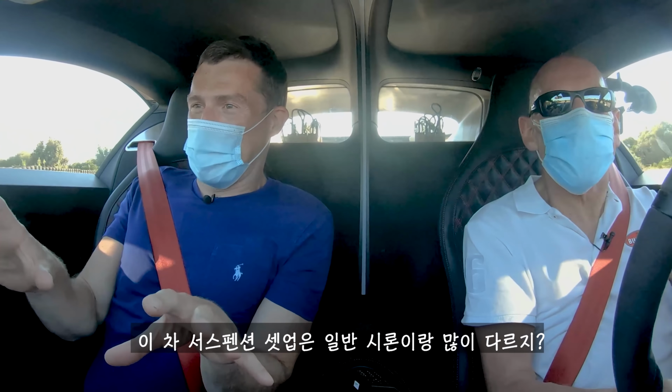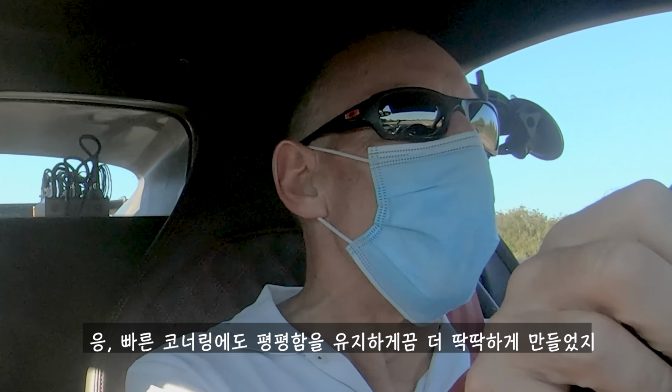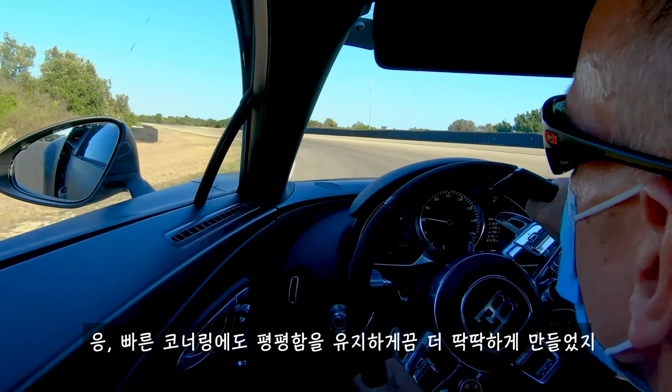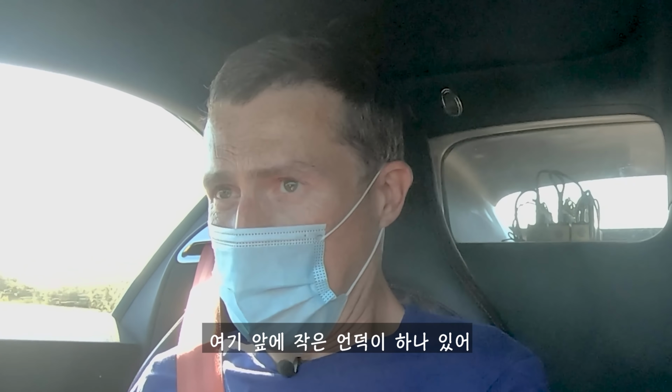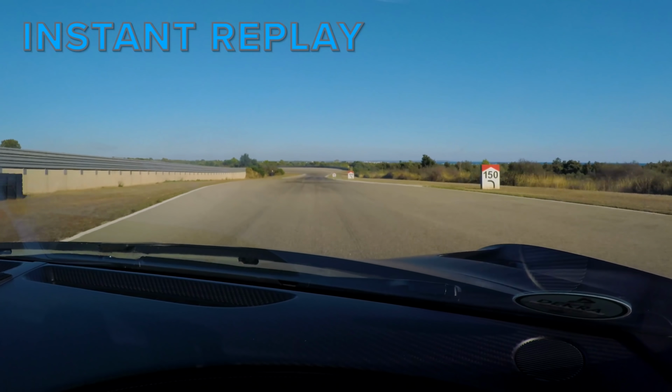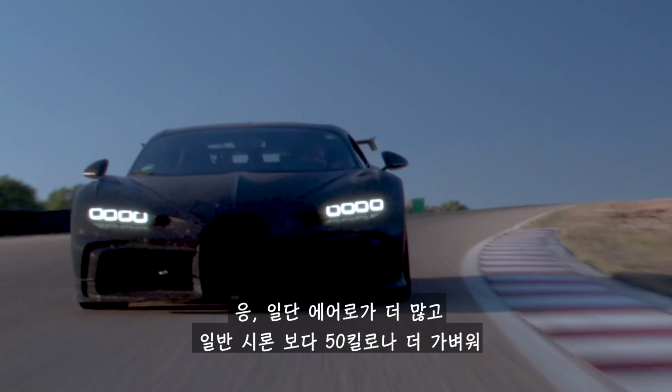So this car's suspension setup is different than the normal Chiron, isn't it? Yes, it's stiffer to give the car more composure in the quick corners. And the aero's different as well, isn't it? It is, it's got more downforce. It's the blind brow. That scared me a little bit. Yes, if you've got more aero, you've got 50 kilos less than the standard Chiron.